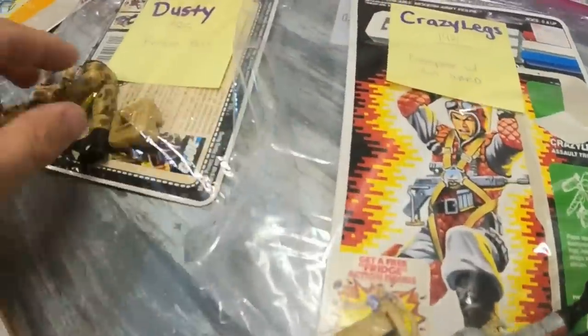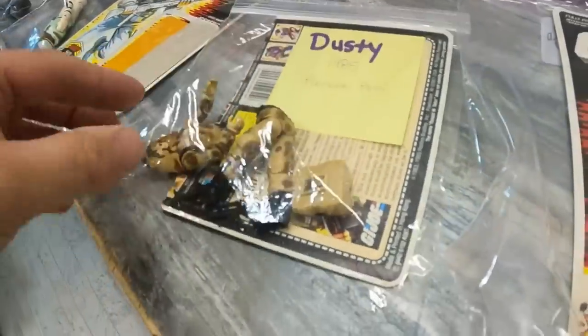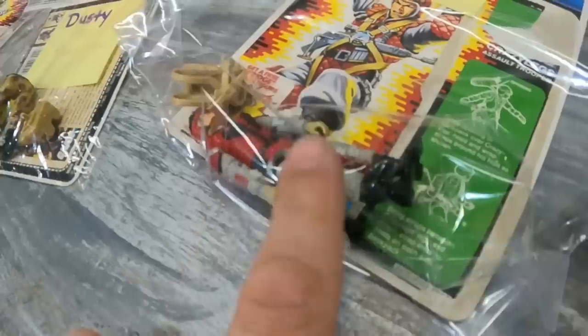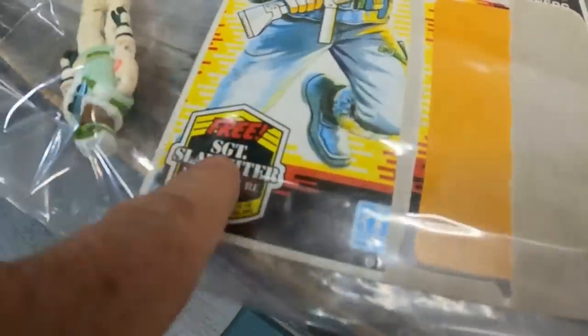Oh, man, inflation. Any rate, look at, I mean, broken leg, right? So we've got different things, broken body, sorry. You know, it's in parts. It's missing the rubber band right there. Crazy Legs. I mean, some of this stuff is cool. I listed this one just a minute ago. Look at that. Free Sergeant Slaughter action figure.